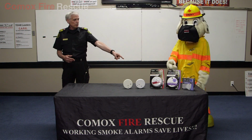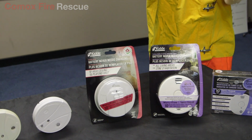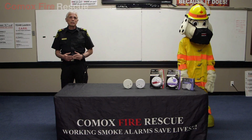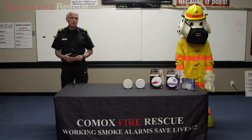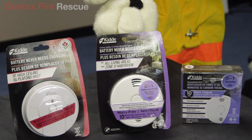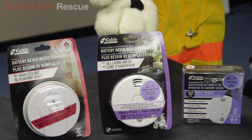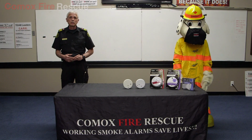The one next to it is a smoke alarm only with a battery, but it's got a 10-year battery, which means that you don't have to check the battery once a year or change it out. And the one next to it, also a battery-only smoke alarm with the 10-year battery, which you don't have to change out, but it's a combination smoke and carbon monoxide alarm.